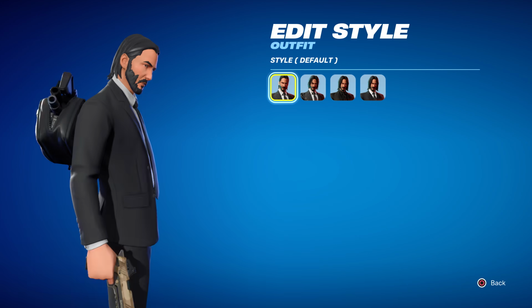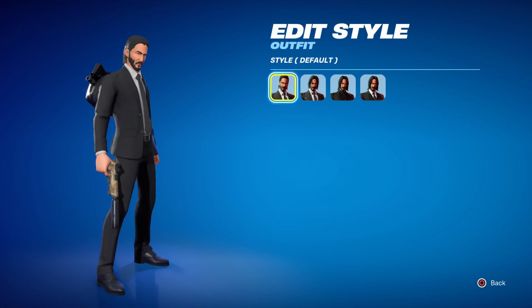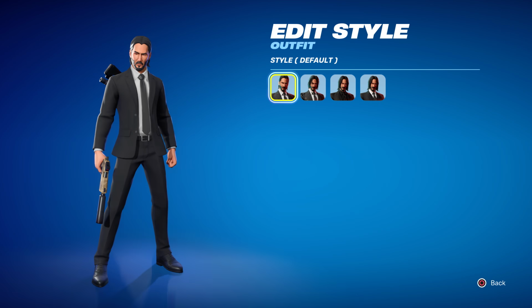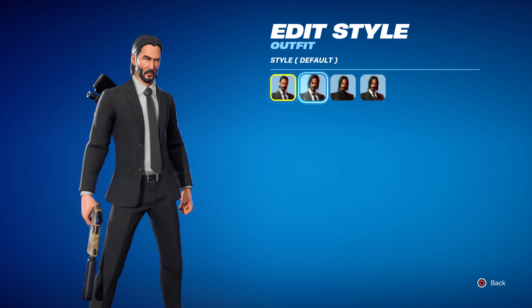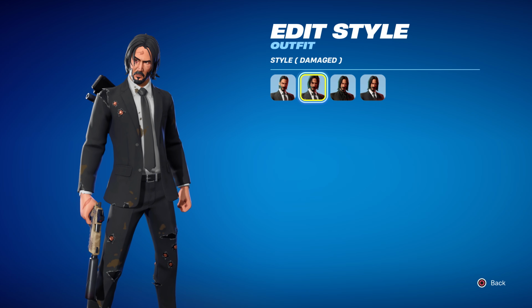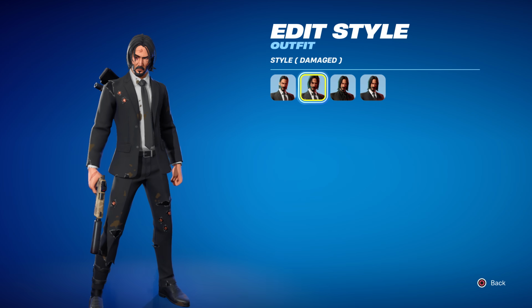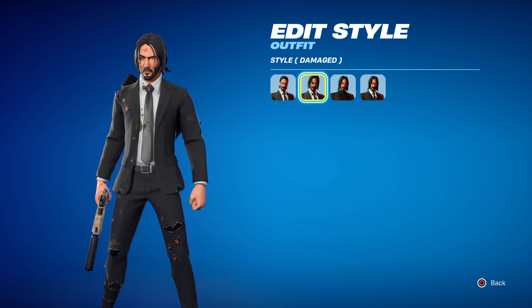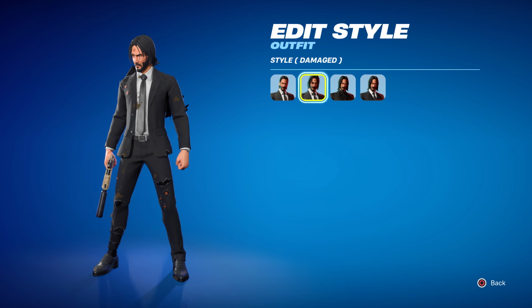So this was his default one. You can see he's very, very clean right here, literally clean. His hair is all nice and tidy. His beard is tidy. Everything about him is just absolutely clean. Then we've got the damaged styles. These are the 2 that were here before. You can see he's got a lot of bullet damage, some dirt on there. His hair is disheveled. His face has dirt on him too. Got some tears in his suit. This is my personal favorite style.